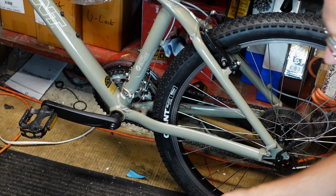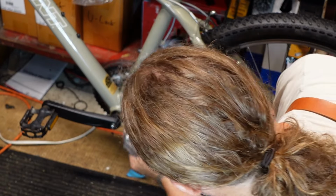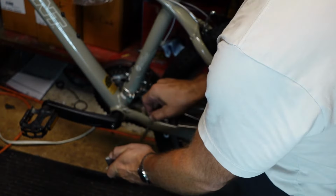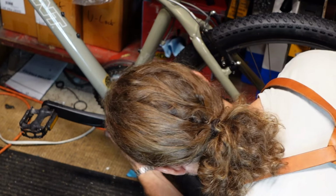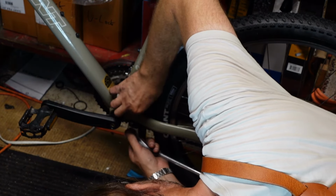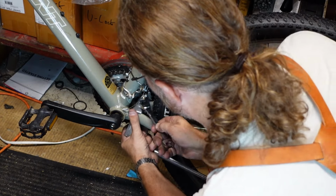Okay. See if we can get a regular clamp to work. It looks like it's fine. There's no cables. You want to make sure you're not pinching cables. Yeah, it looks like it's fine. Thank God. Well, famous last words. Let's see if I can get this wrench on there. Yep.